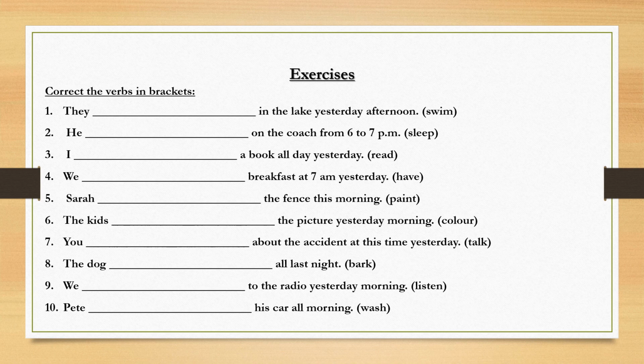7. You ___ about the accident at this time yesterday, and we have the verb "talk" between brackets. The answer is, you were talking about the accident at this time yesterday. Here we used "were" because we have "you" and the past continuous because the action of talking was in progress at this time yesterday.